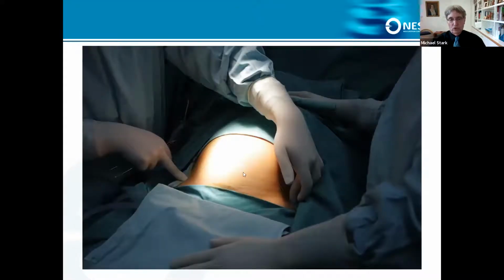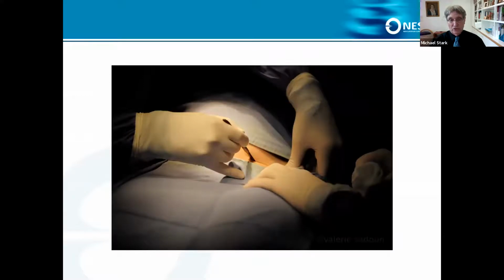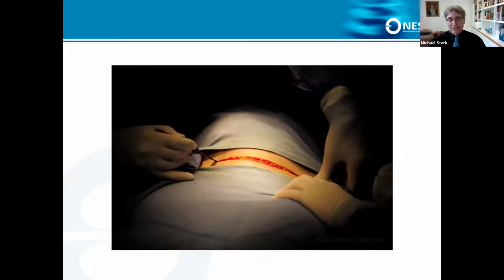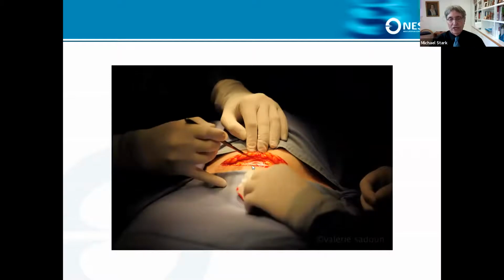Now, how do we do the operation? First of all, as Vincenzo said, we mark a line 3 centimeters below the spina iliaca on both sides. The first incision is very superficial, cutting only through the cutis, as you can see here, so practically no bleeding will occur. In the midline, where there are no blood vessels, you deepen down until you get to the fascia, and you make a small transverse incision in the fascia.